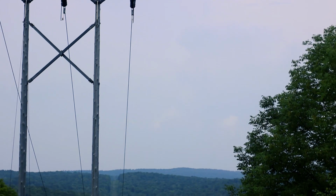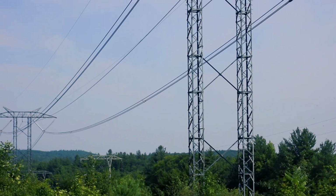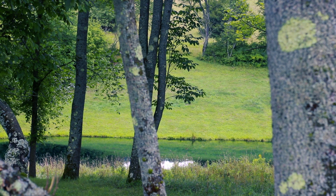We're doing the easement, we're hanging flags at the easement, and then if a tree is within the easement, we're tagging it to be removed, and if it's not, we keep moving. And then head into the woods.